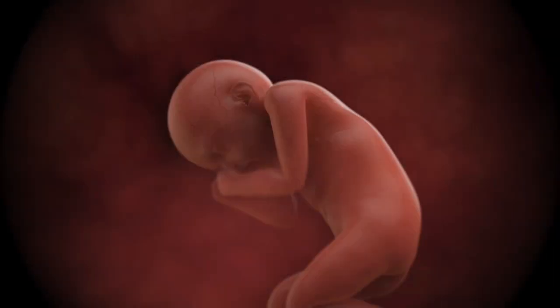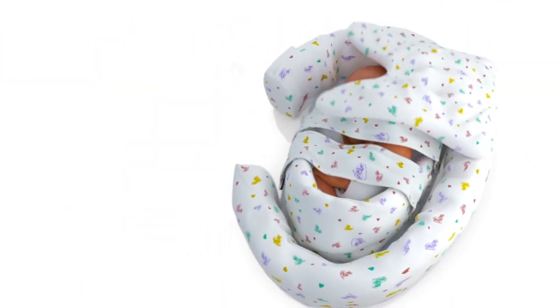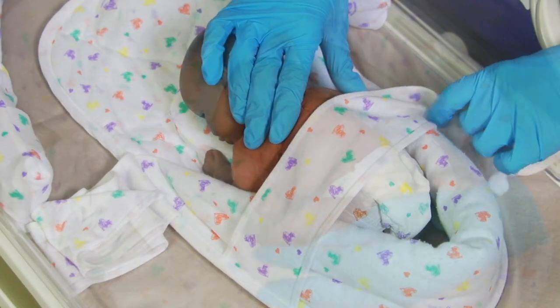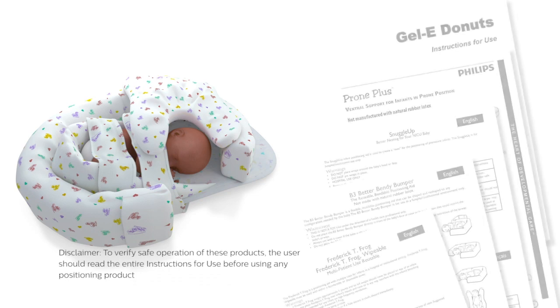In this in-service training video, we will provide information about the Philips Infant Developmental Positioning products, including an overview of each positioning aid, as well as basic demonstrations for positioning a newborn in supine, prone, and side-lying positions. This video is not a substitute for the instructions for use for any of the positioning products demonstrated.